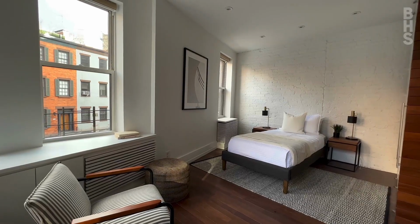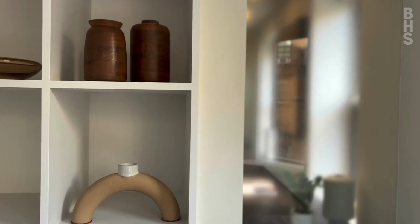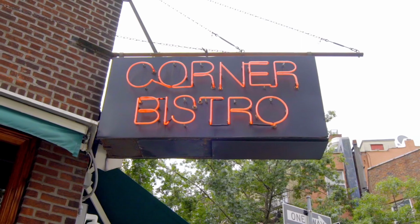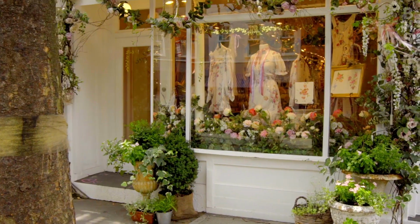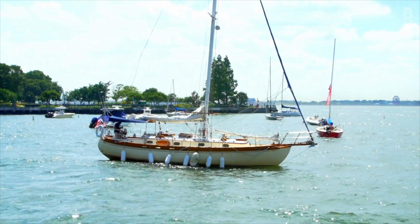Throughout the home, you'll find Lutron dimmable lighting and wood-paneled walls with frosted glass accents. Located in the vibrant West Village, this loft is just steps away from a plethora of cafes, boutiques, and nightlife. Residents enjoy easy access to a number of the West Village's iconic parks and squares.